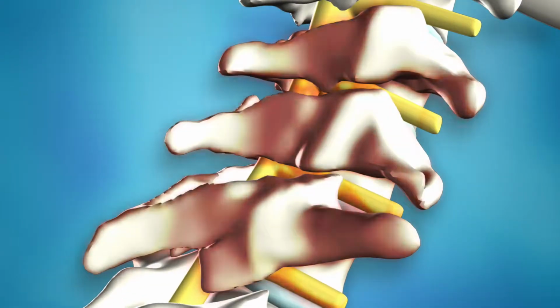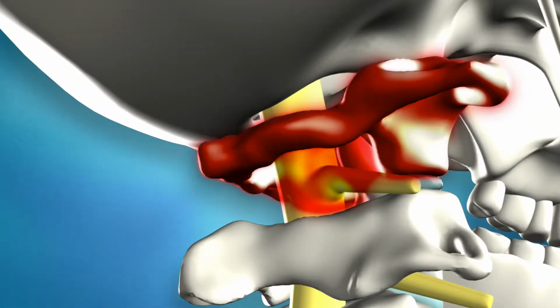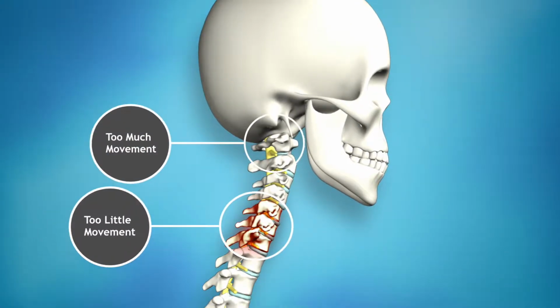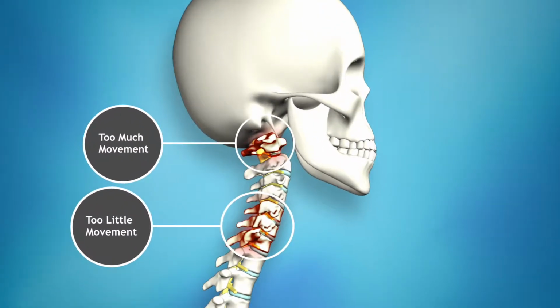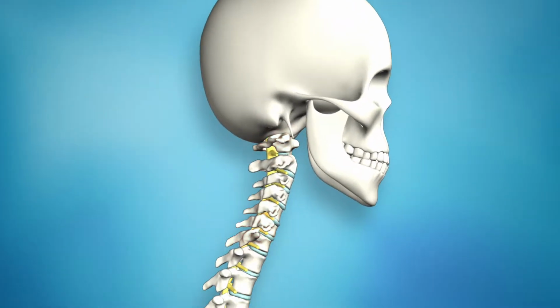When spinal joints are stuck, fixated, or not moving properly, they can cause problems in other areas of the spine. Joints above or below the problem areas have to compensate, causing wear and tear to the spine. Along with improper motion, there can also be a loss of normal curves. Proper spinal curves help support the weight of the body.